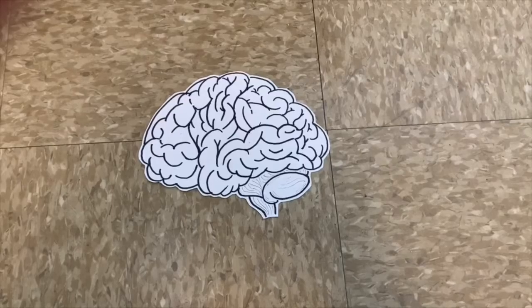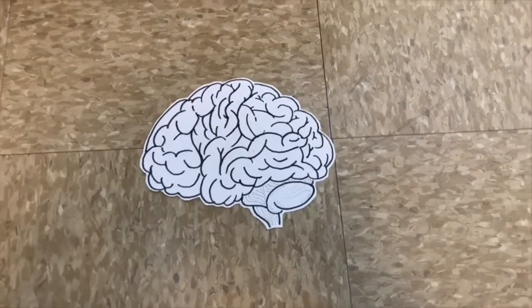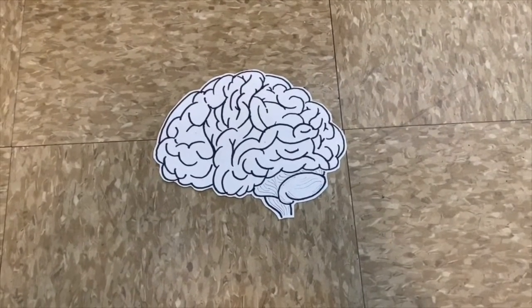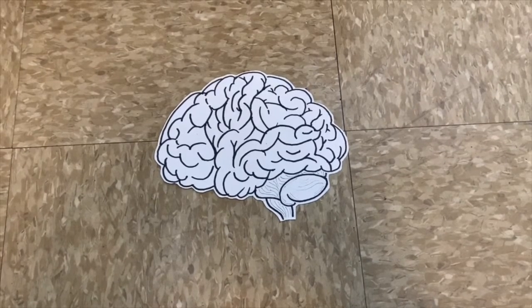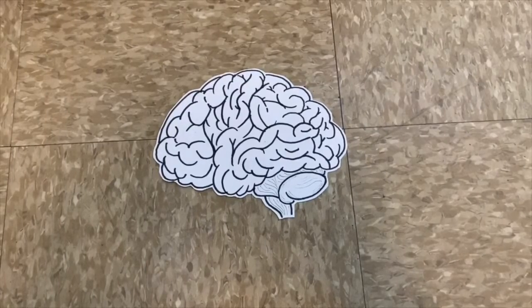There are three principal functions: sensory input, integration, and motor output. The sensory input has receptors on your skin that detect changes in the environment. The integration processes that input and decides what should be done. The motor output is the response that occurs when the nervous system activates certain parts.